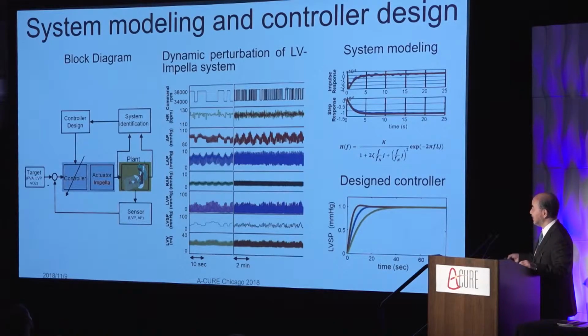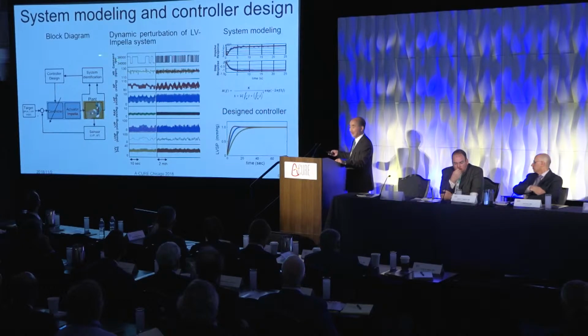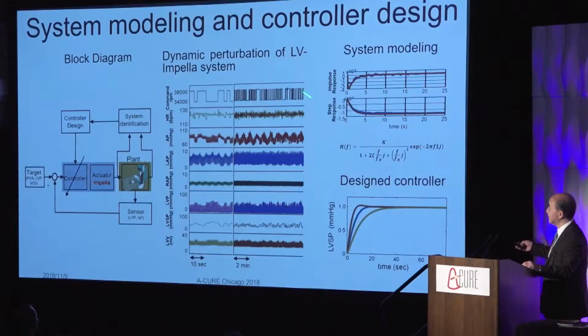This is the target. Then we activate this system by changing Impella flow and measure the change in left ventricular pressure under total support. So this is an experiment. We are imposing white noise perturbation. This is very efficient to characterize the system property. This is the pump command signal, and left ventricular pressure is somewhere here.